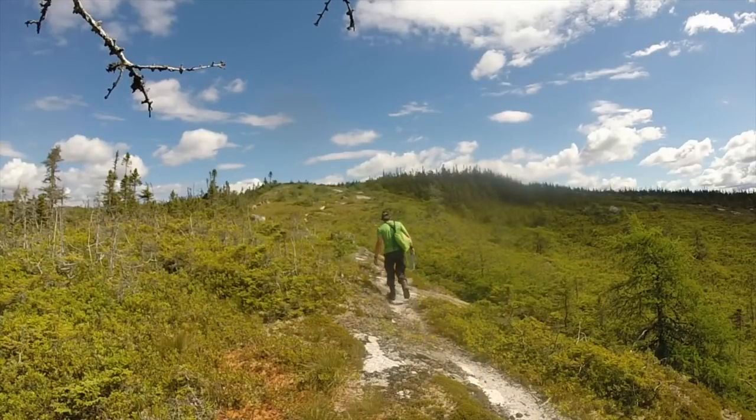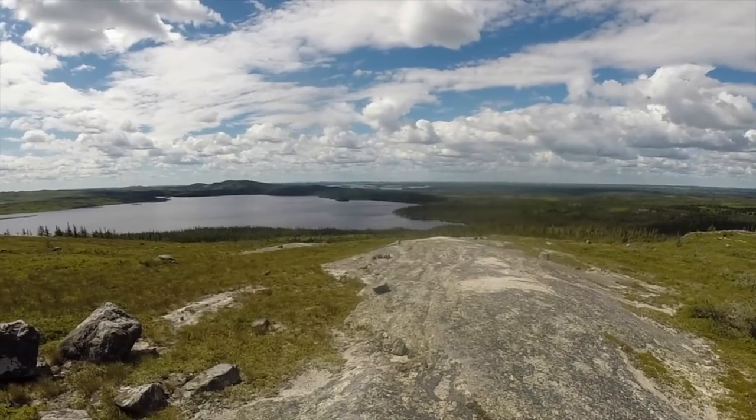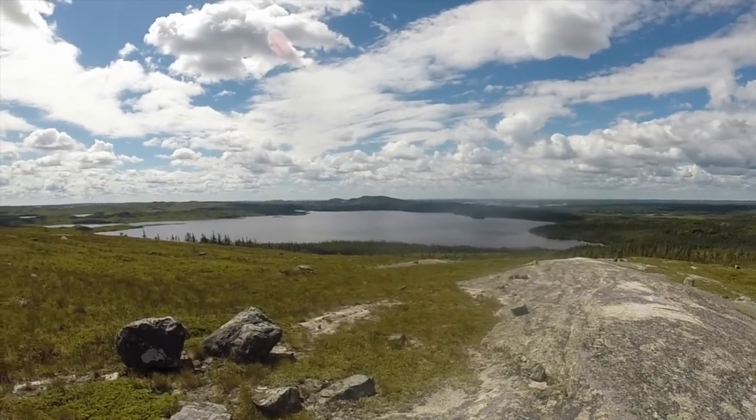The 1,240 foot Mount Sylvester towers over the otherwise barren country and was the starting point of my 50 kilometer trailless route to the eastern side of Meelpaeg.